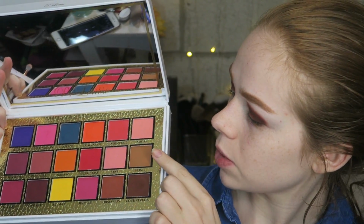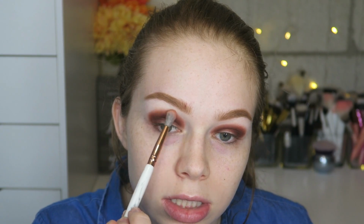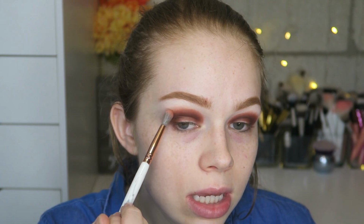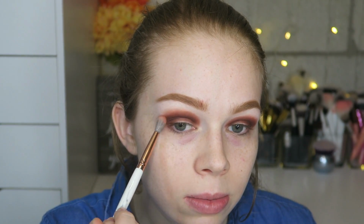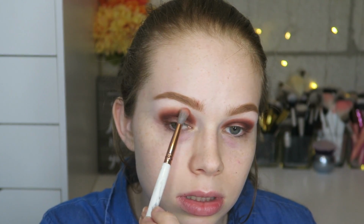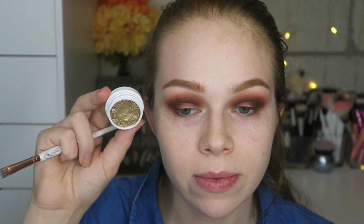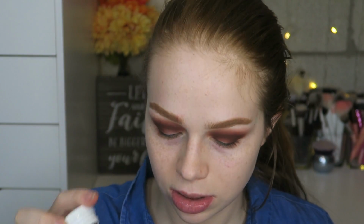Take the lightest brown shade right here called Fling to use this on the edge just to gently buff out the line of shadow here and make it nice and smoky. Just going in with a little bit of product, and I'll build up when I need to. Alright, so next for my lid, I'm going to go ahead and take the Colourpop Super Shock Shadow in the shade Cheap Date, which is just a beautiful metallic gold.